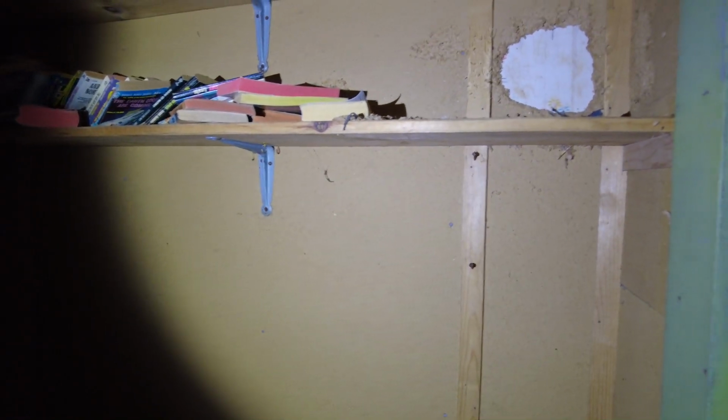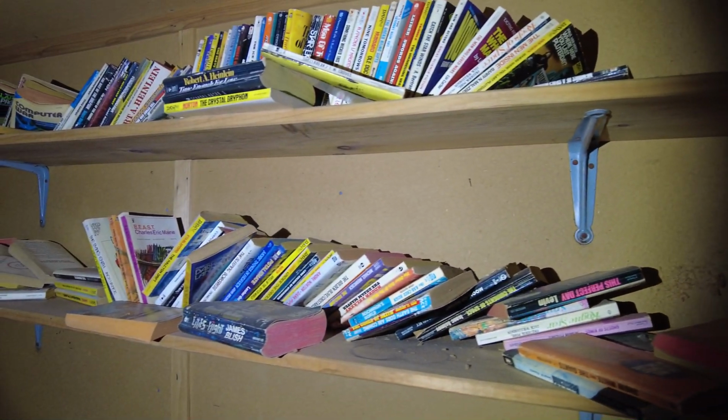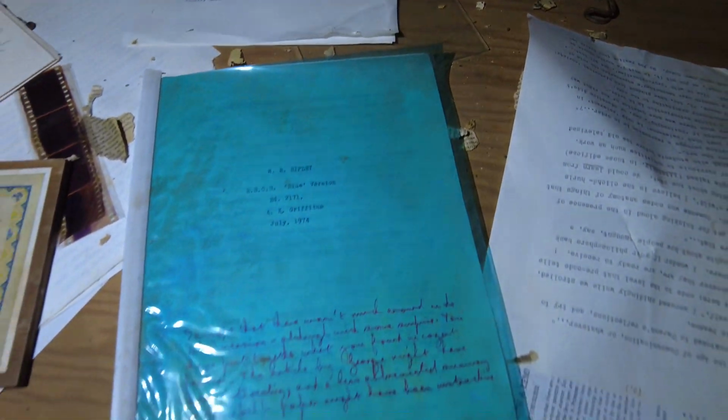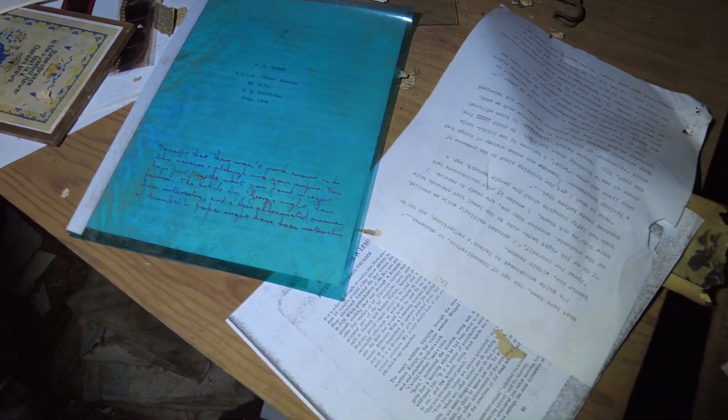And here's a strange little library sort of room. All sorts of different books. Looks like the person was into computers and technology. 74. I'm not really sure what the name is. I've seen the MB Ripley, BSCS.